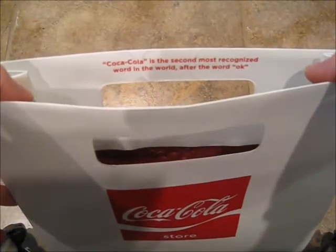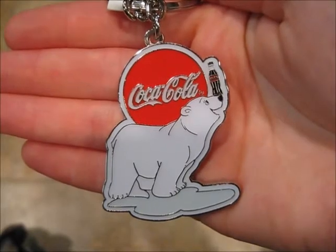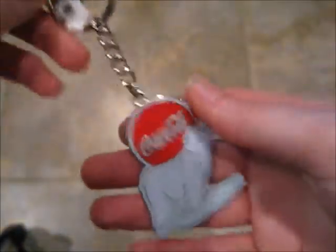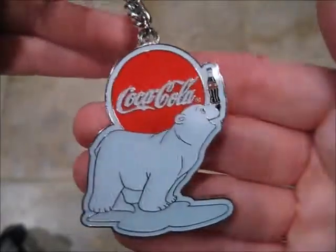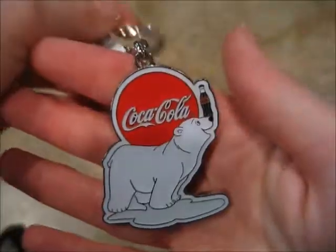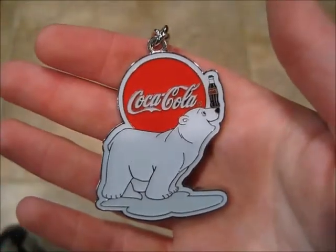Actually, it says Coca-Cola is the 2nd most recognized word in the world after the word okay. So, actually, that makes more sense now why it says okay on the front. And I got this little Coca-Cola bear keychain. It's got a nice ring to it, kind of a long chain. It's super shiny. And that's the back. And this is the last item that I purchased while on my Disney adventure.